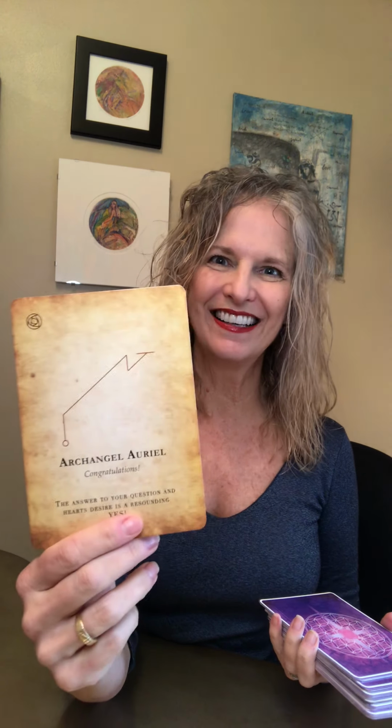I'm listening. Fourth card. Oh, I love this. Ariel. Congratulations. And I'll read the bottom of that. She wants me to. The answer to your question and heart's desire is a resounding yes. I'll take that. Won't you take that? I'll take that. So it's looking at these messages. So everything that I'm working on or towards this year, she says yes.